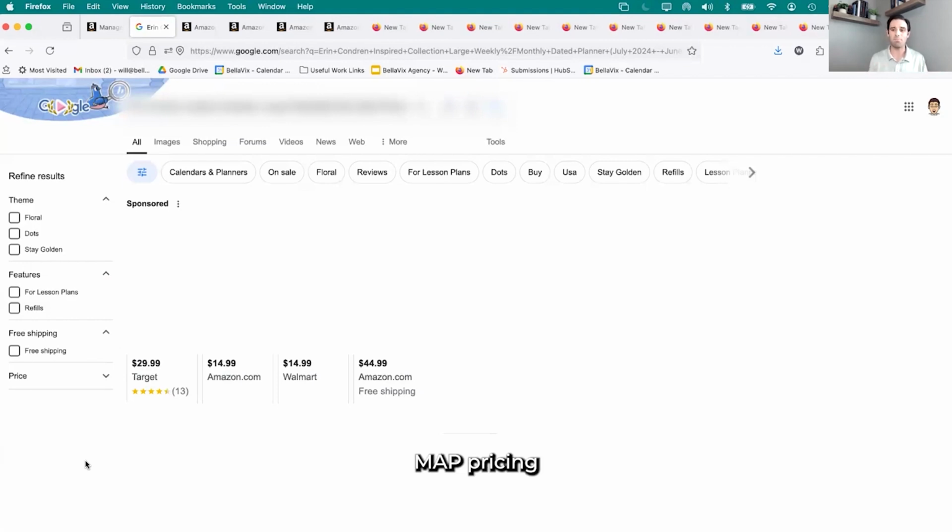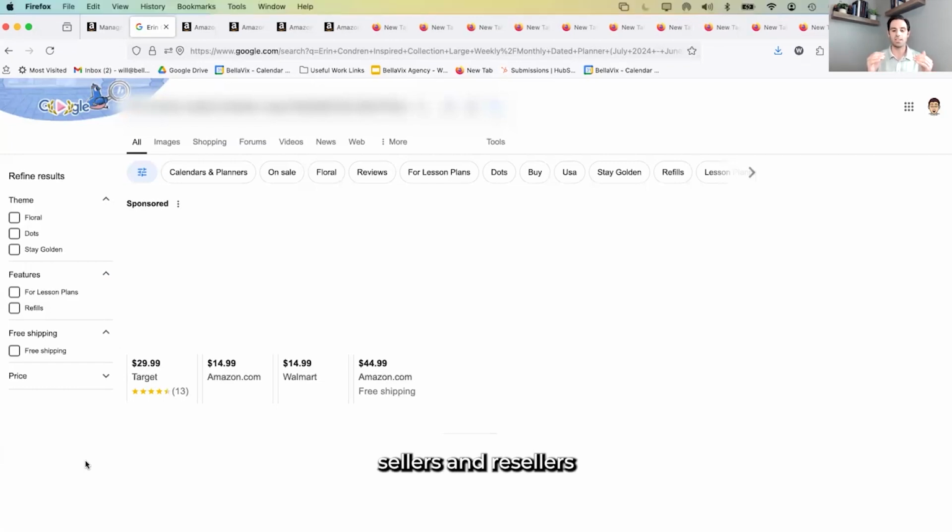For those who don't know, MAP pricing is your minimum advertised price, and it's a price you set that sellers and resellers cannot drop below. Otherwise, it violates your wholesale agreements. And there's usually some ramifications of like, we're not going to sell you products anymore.